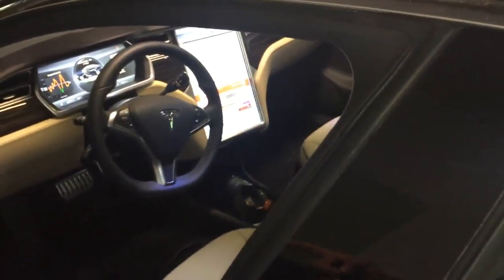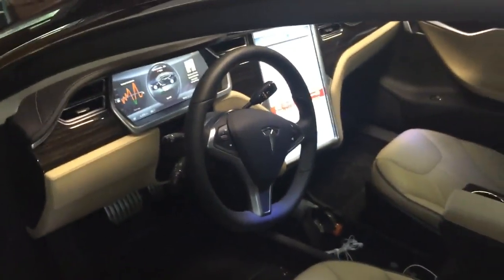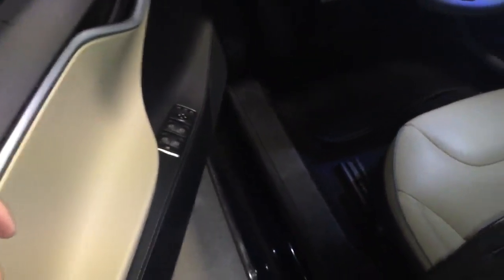Moving into the front, I think a lot of us will probably notice the big, humongous light-up screen in the front there when you first look into this car. Which is really, really crazy. And I think a lot of people see that and they're like, oh my god, look at the giant iPad. But the front, I just want to walk through it all.